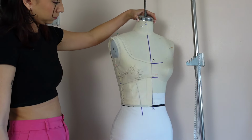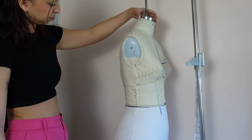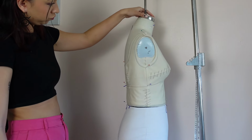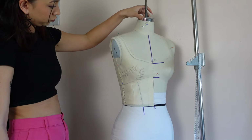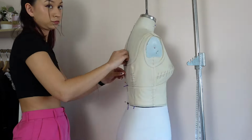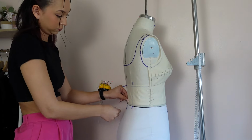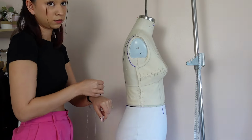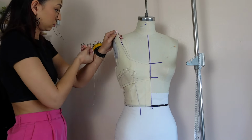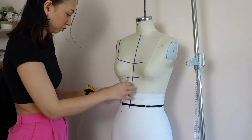And once I pin everything up together, I want to see if there's anything that I'm going to want to change. And I can already tell, in the front, that the dart that's going vertically does not line up with that boning seam. So that is something that is going to also need to change, because if your seams don't line up, like your darts and your vertical seams, it just looks homemade. So that's something that I am going to need to fix.